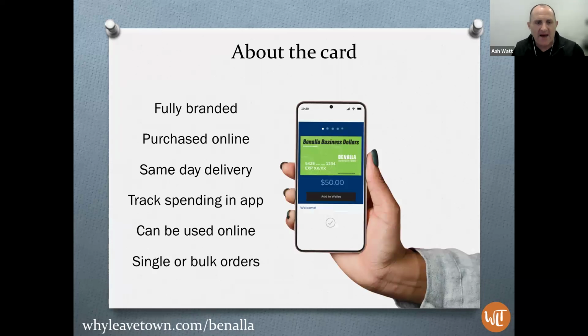A little bit more about the card itself. To start with, it's fully branded, as you can see there. We've got the Benalla Business Dollars there, and the whole idea is to get that local branding on the card as well. That's what we'll see quite a bit in all the marketing material.